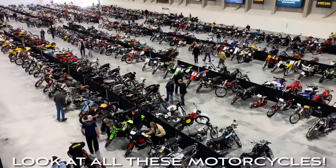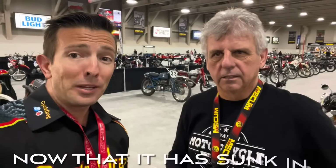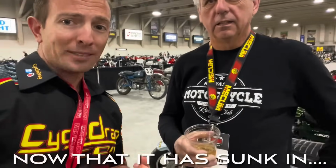Did I mention there's a lot of motorcycles here? Oh my gosh, more than 2,000. Well, we have given him an opportunity to catch his breath. He still has a much-deserved celebratory drink.